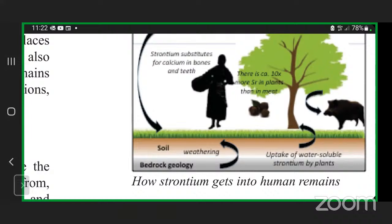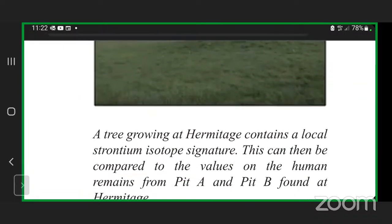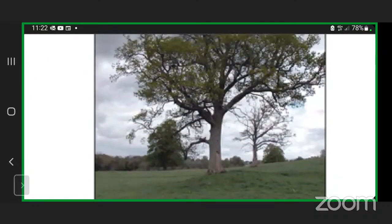So finally, I'm going to have to call it a day in a few moments, but this is the last thing we're going to look at. That's a tree growing at Hermitage, which contains a local strontium isotope signature. You can actually get strontium from the trees, from tree rings. It's great. We're getting so much dating stuff now. It's just unbelievable. So, initial results from the strontium for our site at Hermitage, County Limerick.